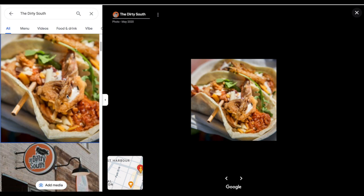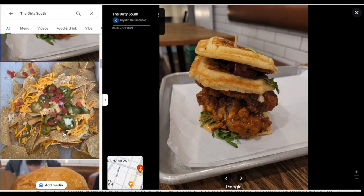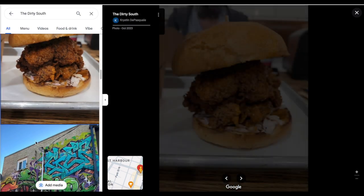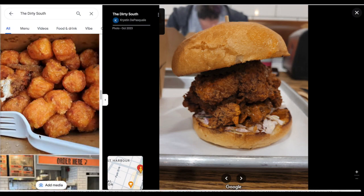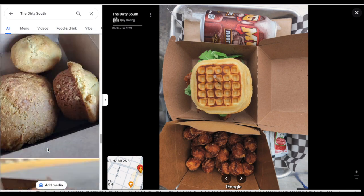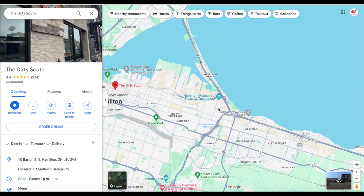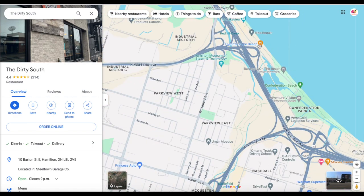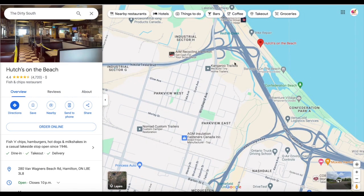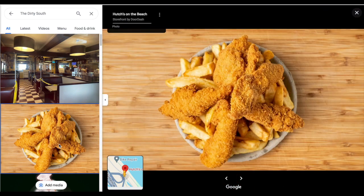Another place that I've been before, not on this trip, but I want to just tell you about it, is Dirty South. I've gotten their waffle chicken sandwich. It was amazing. Just want to show you a couple of things that they make. I think they have 2 locations in Hamilton. Very unique place, very nice people, very creative way that they approach things as well. Over here is a pulled pork burger. Definitely recommend. And one more place that I want to tell you about in Hamilton for food is Hutch's on the beach. I've been there a very long time ago. I think we got something like fish and chips here and a shake.